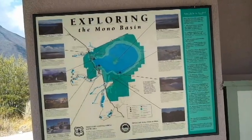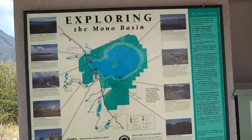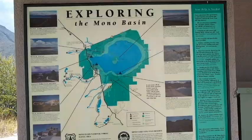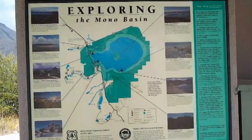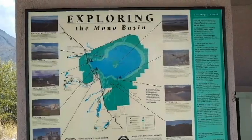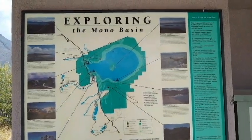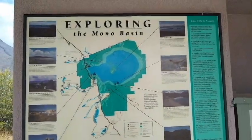Exploring the Mono Basin. Here's the map. It shows you Mono Lake Viewpoint, Black Point County Park, Old Marina, Mono Basin National Forest, the islands, South Tufa area, Navy Beach, and Mono Craters.